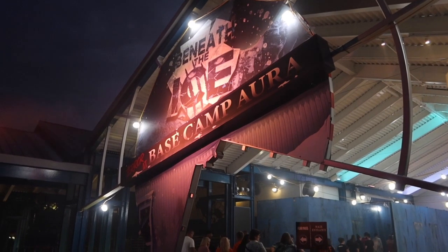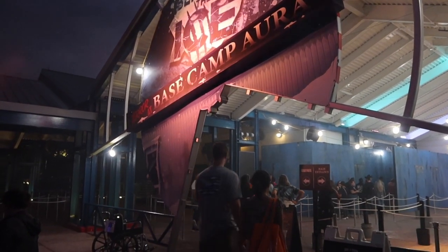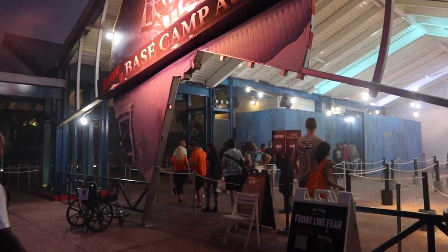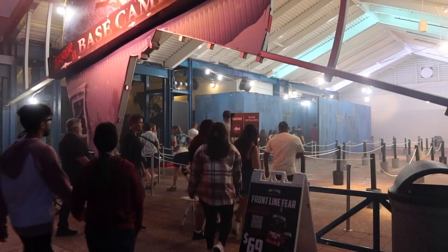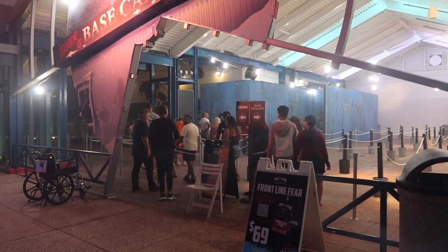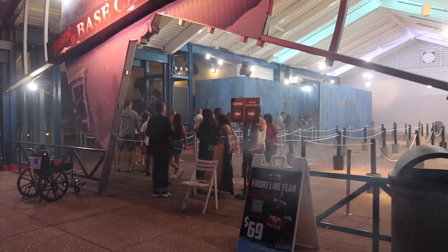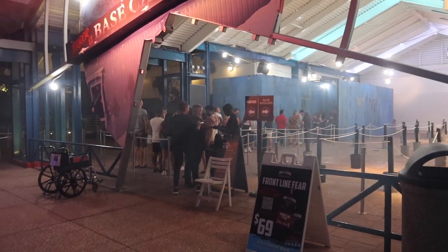Now here, just on the off side of the Glacier Bar, is Beneath the Ice, Terror at Base Camp Aura, which is probably my second favorite house this year of the 5. They've got a Fear Pass entrance and then they've got the regular maze entrance. So if you're a standard standby line, maze entrance is the entrance for you. If you have that front line Fear Pass or the Extreme that includes some of the rides here, then you're going to take the Fear Pass option.